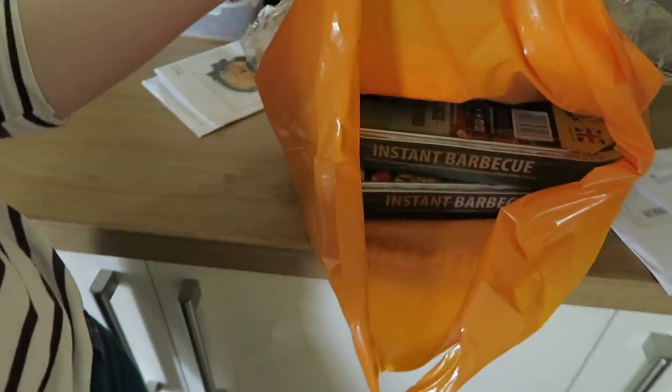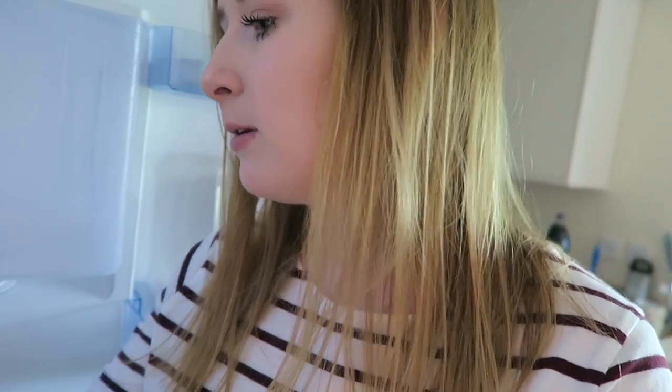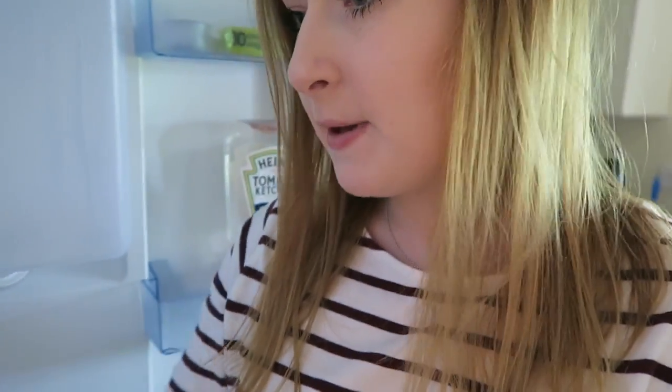I was really worried that there wasn't gonna be any barbecue stuff anywhere, but Sainsbury's saved the day. There was barbecue stuff at Sainsbury's. So I've got two barbecues, some bread rolls, sausages and burgers. Chris wanted some bacon, so I've got some bacon. Sausages, burgers, and some ice cream, because you can't have a barbecue without ice cream, can you? No, it's such a nice day.